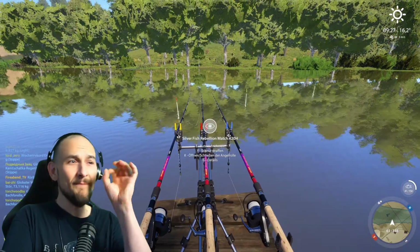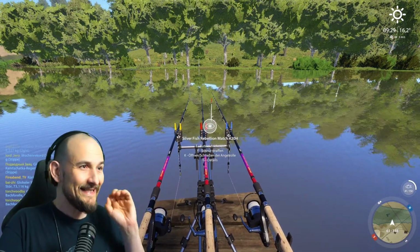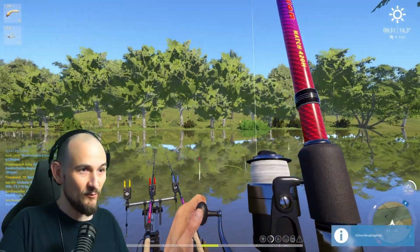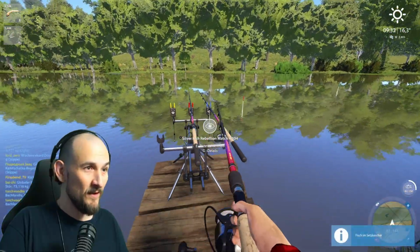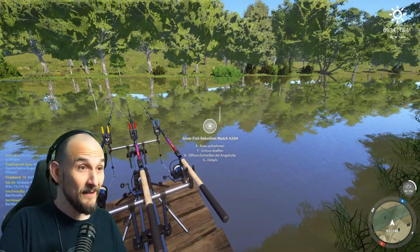Now, if you're just standing here with the telescopic rod, with only 1 rod, pulling them out one by one, that's also really fun. You still get a very good frequency, and you can catch all kinds of different fish here quite nicely. Just be careful.